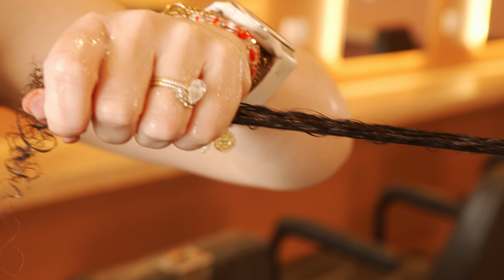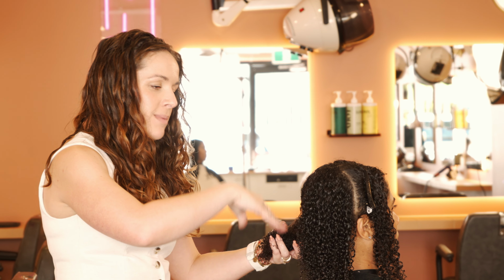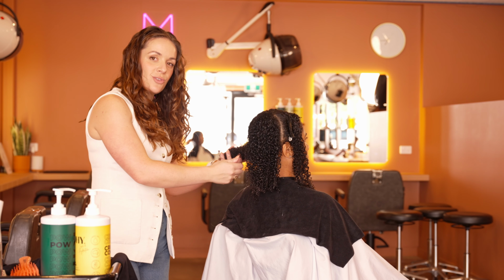Continue this progression of layering my Cruise Control through, elongating that, and then going section by section, applying Pow and brushing it through with the flexi brush.